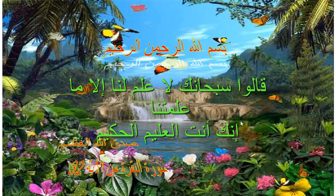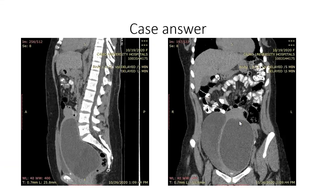Here is the last case posted on the group. So what is the case answer? Here we have a 22-year-old female complaining of incontinence, and we see the problem on CT. The CT was recently done, and a urologist sent her for CT.